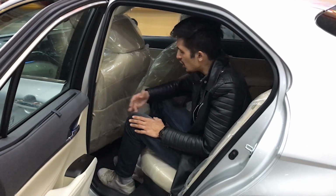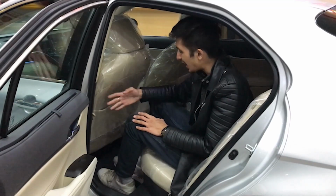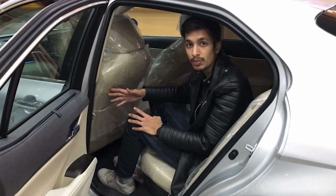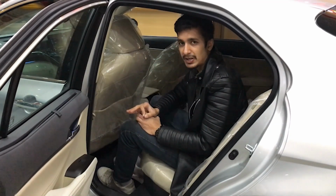Space-wise, we have a lot of legroom. I am pretty tall, I'm 6 feet 2, and still you can see I have about 6-7 inches of legroom, which is great. Talking about headroom, I have about 2 or 3 inches of headroom as well. Again, very spacious car.